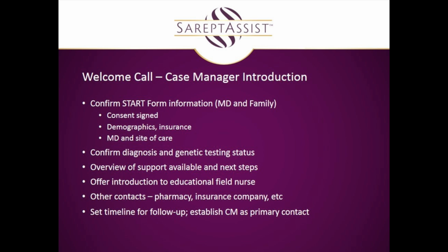And then we also want to confirm diagnosis and understand if the genetic testing has been completed, and if it is, do we still have access to the genetic test results, because the insurance companies are going to want copies of that. So at the very beginning, if maybe the site that did the genetic testing has storage off-site or anything like that, there's time to get the latest copies of the genetic testing.